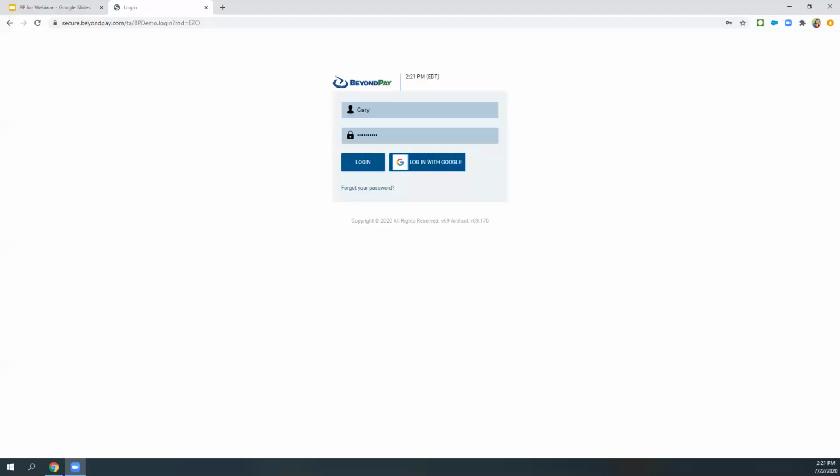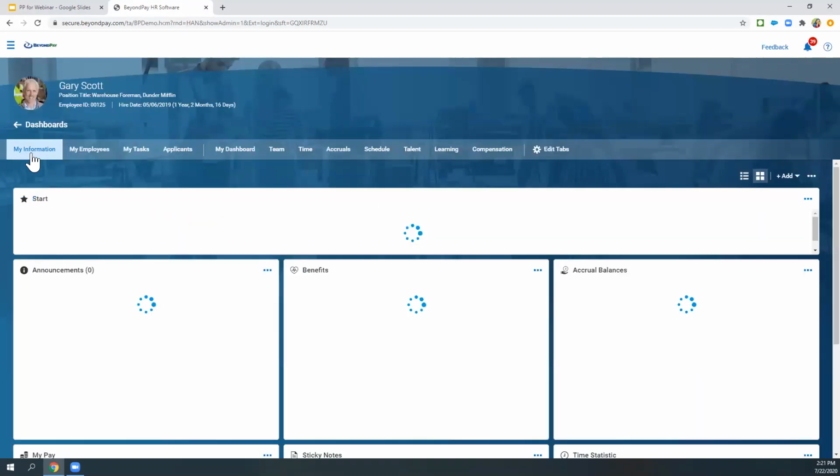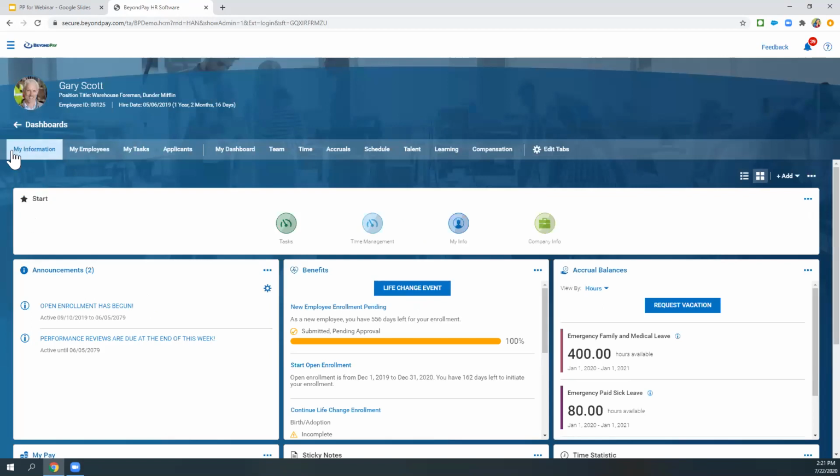So we're going to be logging in as Gary, who is a manager. When I log into the system as him, you'll notice immediately the view looks very similar if I'm looking at my own information. So I'm on the My Information tab here. I'm able to see the same information on myself that Michael was able to see and do, but I can also take a look at maybe my employees.